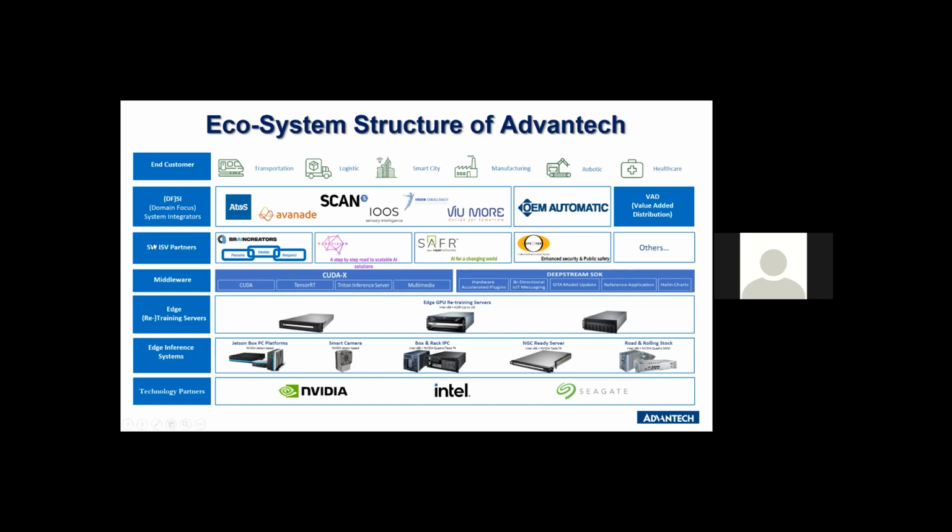And besides ISV, we also have our best partner in UK, OEM Automatic, who is a value-added distributor, who can distribute our hardware platform together with the key parts software of the machine vision product. And we also work with the domain-focused system integrator who can help you and your end customer to build up the cloud edge architecture.